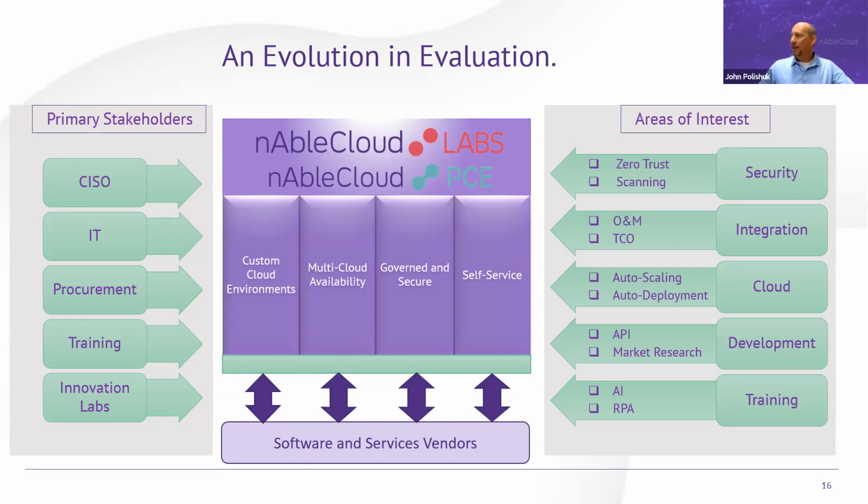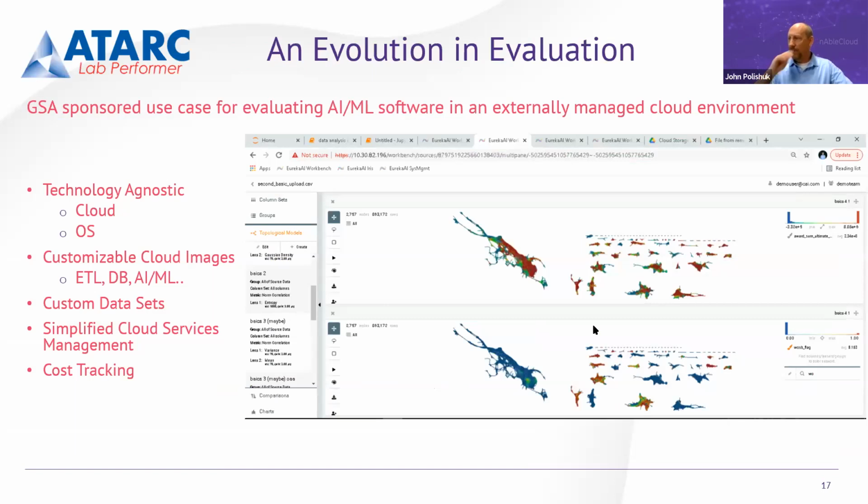So let's take a look at a use case here. This is the one I mentioned earlier that we did with ATARC in their AI/ML lab. It's a similar idea to Zero Trust, where we've had government come to ATARC, into that group, and bring a use case and then have industry address that use case. This use case was brought to us by GSA, and it was around looking at FPDS data. And again, the FPDS data is publicly available because this is an external lab.